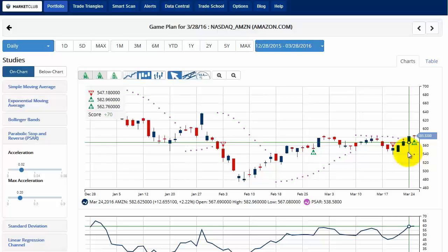That would kick in the monthly, at least in the next few days, to see everything's a go on Amazon. But generally speaking, we like Amazon longer term. It's just going to go higher.